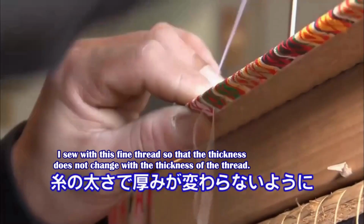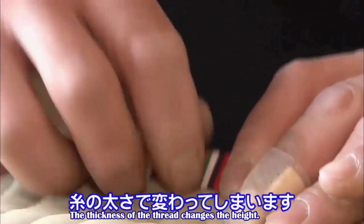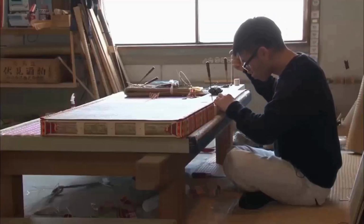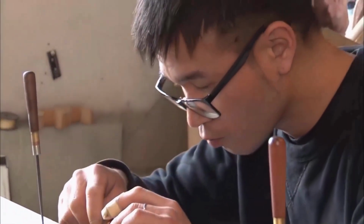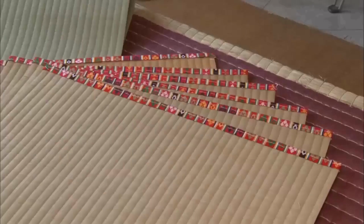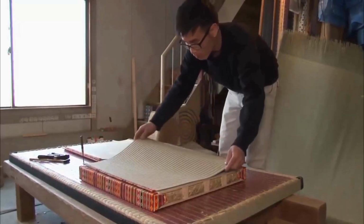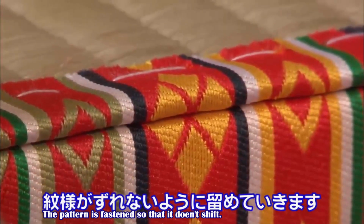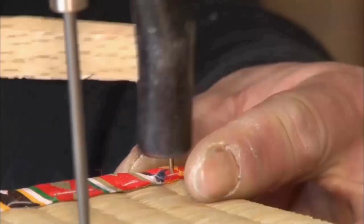So that the thickness doesn't change with the thread, I sew with this thin thread. The thickness of the thread makes a difference. It's a delicate process that even the thickness of the thread can have an effect on. After finishing the ungenberi edging, it's stacked on top of tatami. The edges are fastened so they don't shift. The nails are carefully hammered into place.